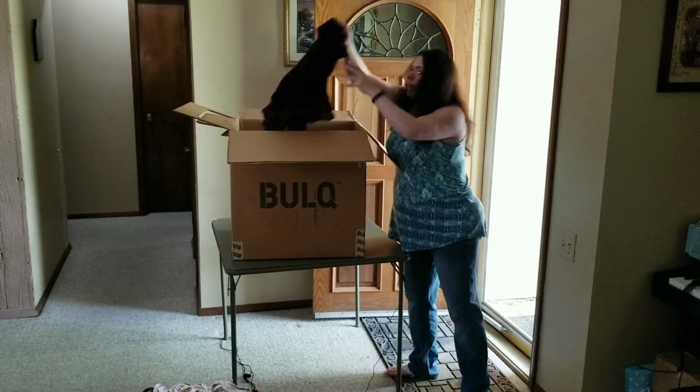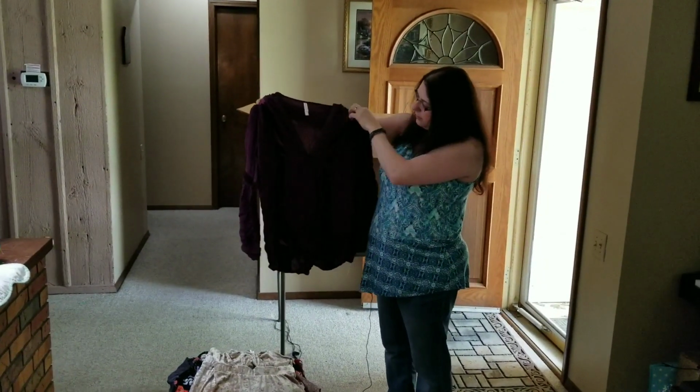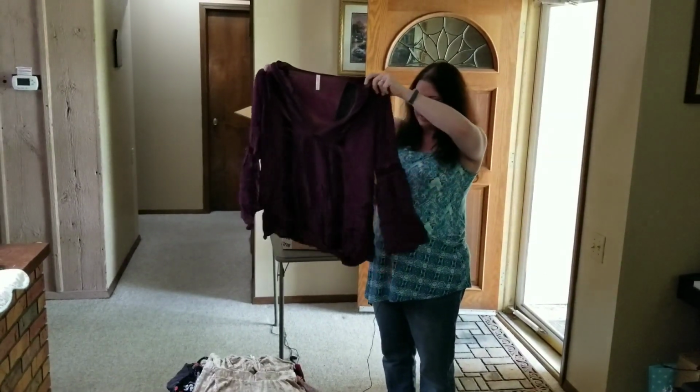All right, let's see what else we got. It's a purple long sleeve peasant style top, size small, Exhilaration. It's kind of a plum purple with really pretty shiny striped details down the sides. Very cute.